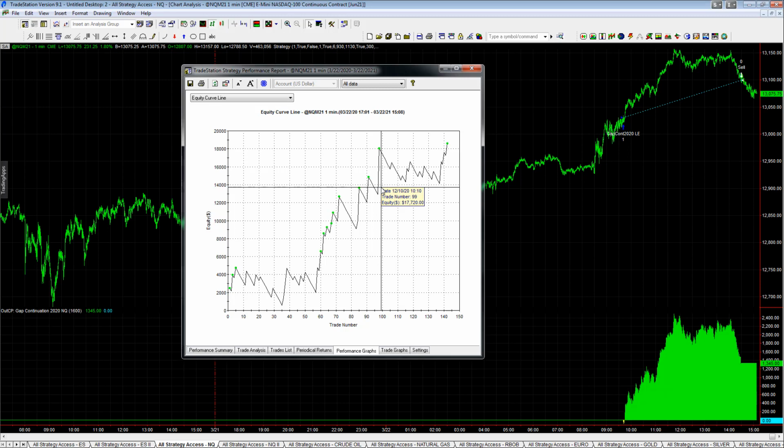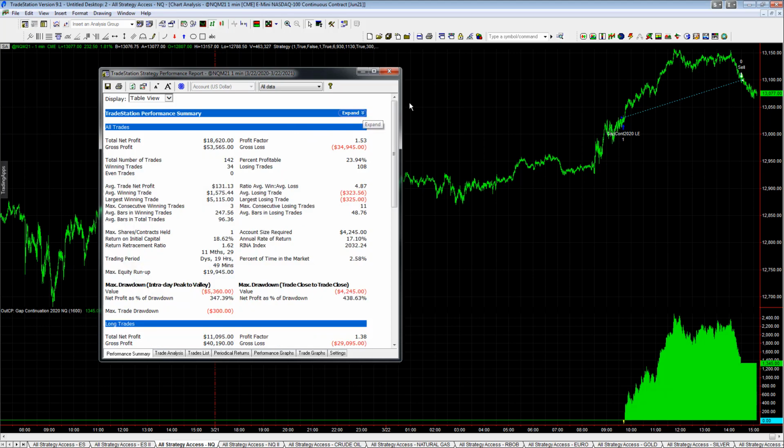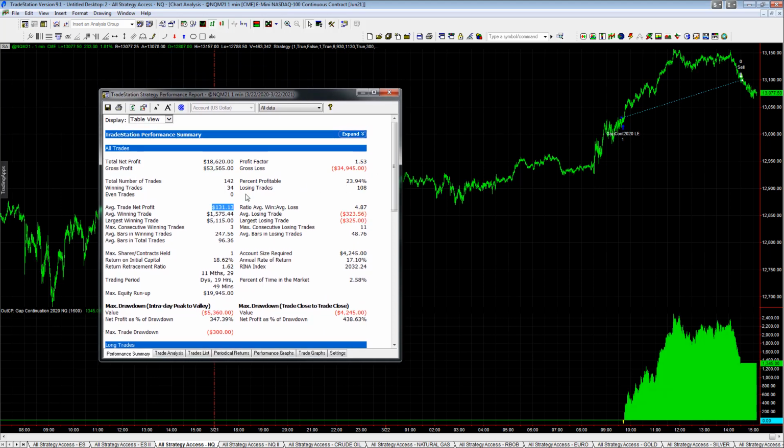Because it uses a $300 stop loss, you have lots of small losers and then your occasional big winner, and it's at equity peaks. This isn't a beautiful equity curve, but it is a real-world equity curve. One year trading this on the NASDAQ, you get $18,620 out of one NASDAQ contract with a 42.45 drawdown and $131 average trade profit. Just love this strategy. The way it works, I love these statistics. But you probably hate this, 23.94.